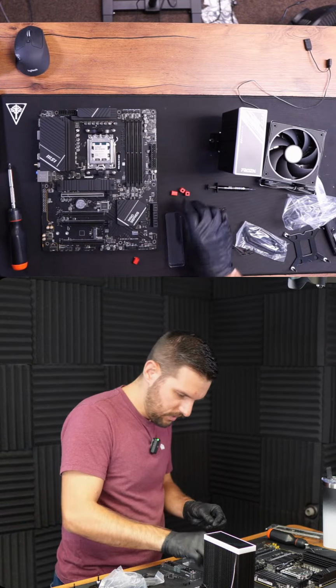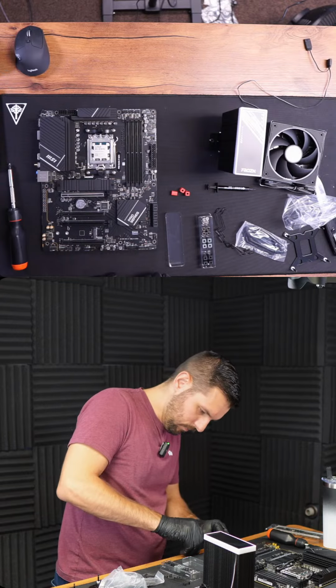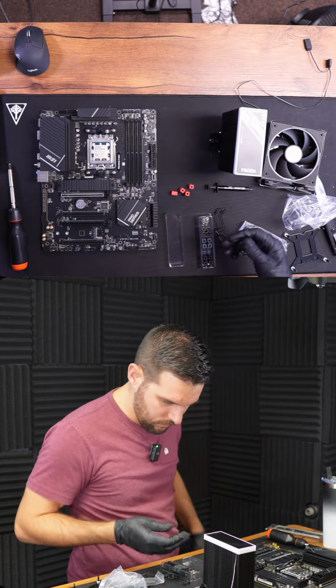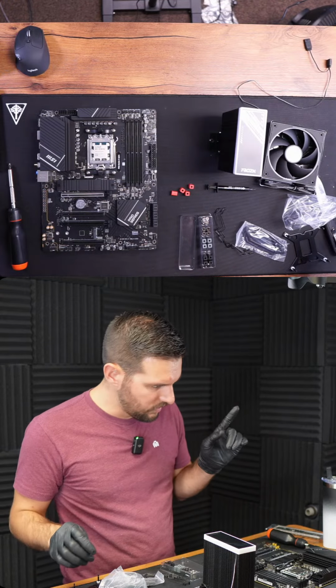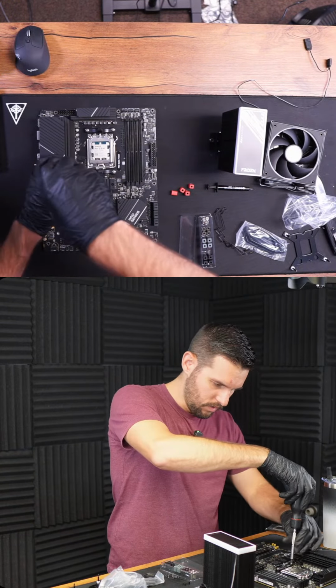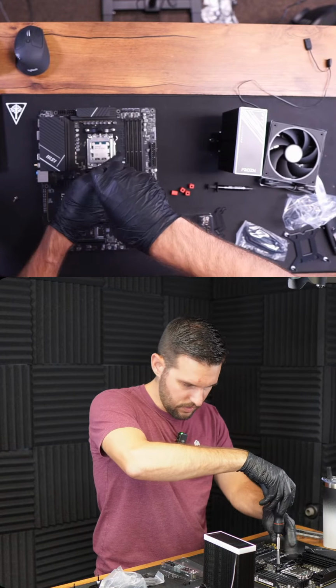There's just little gates, like these come kind of together. You have to snap them apart, so I wanted to get all those little gates off. Also, I feel like I forgot how this goes together. I might figure it out here in a second though.